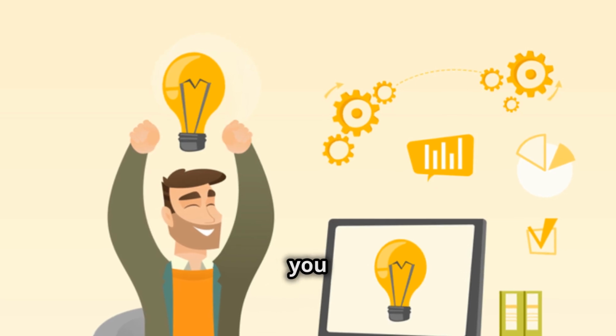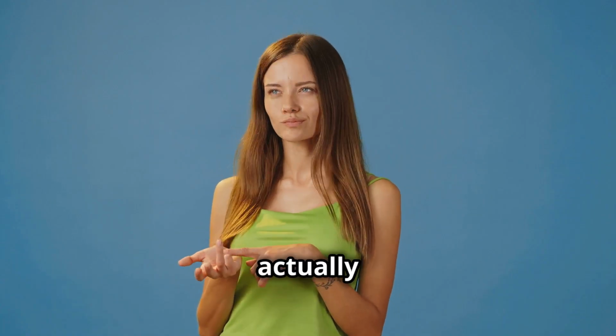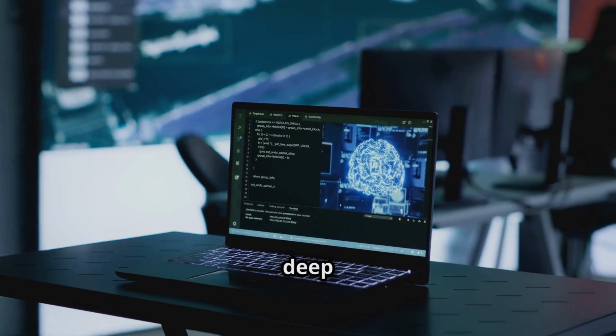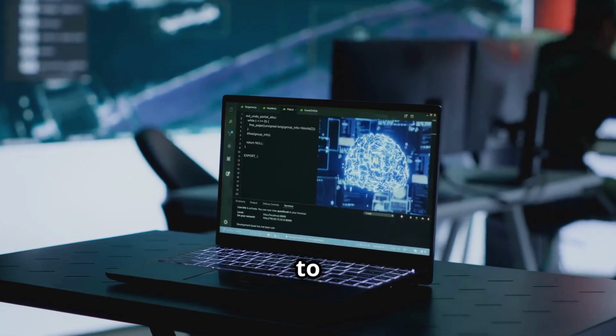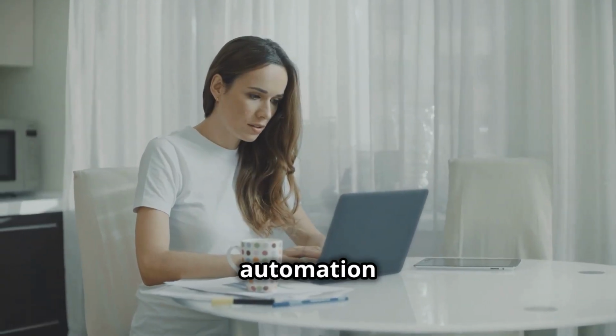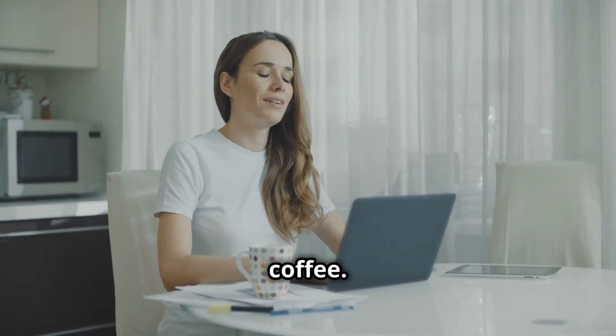But what if I told you there's a way to work smarter, not harder, to reclaim those lost hours and actually get ahead of the game? That's where AI comes in. Today, we're diving deep into 5 AI tools that are about to revolutionize your workflow. We're talking next-level efficiency, automation like you've never seen, and maybe even a little extra time to actually enjoy that cup of coffee. Let's jump right in.